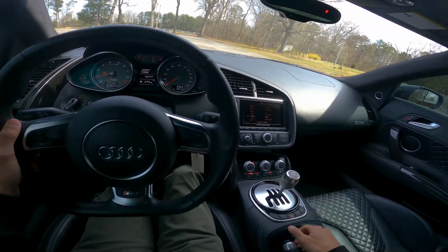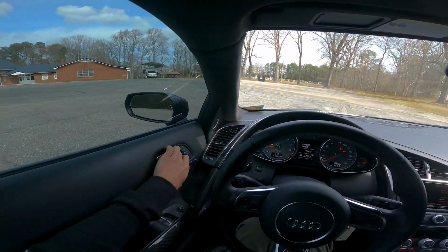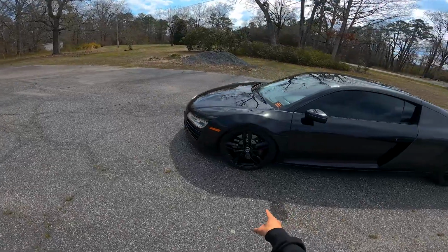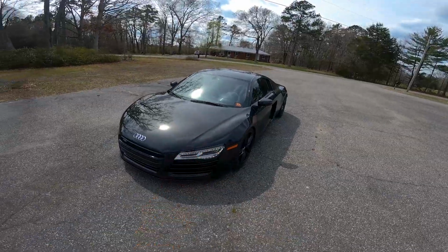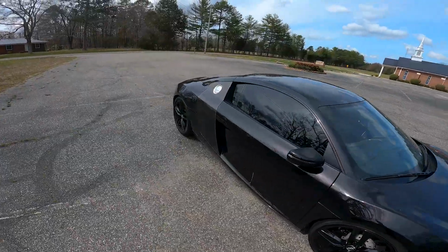So let's get outside of this car and do a little walk around so you guys can see this beautiful 2014 Audi R8. So when you hop out of this R8, you'll find that everything is completely blacked out. You've got the black factory wheels, black grille, black accents all throughout the car. As you can see, you have the beautiful LED headlights on this R8.